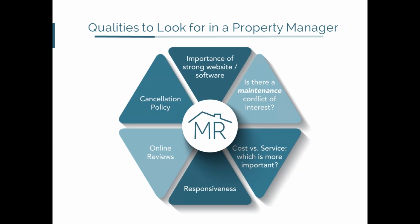You want a property manager that isn't making money from your maintenance. Huge conflict of interest. We keep going down cost versus service. What's more important to you? You're going to have to ask yourself that question. You're going to see varying fees from 6, 7, 8%, maybe even higher, and you're going to have to determine, is cost what's most important to you, or is value and service what's most important to you?